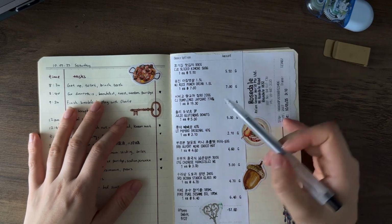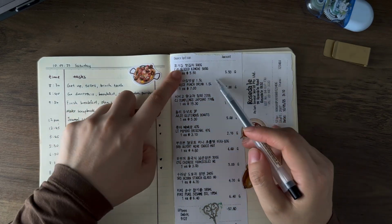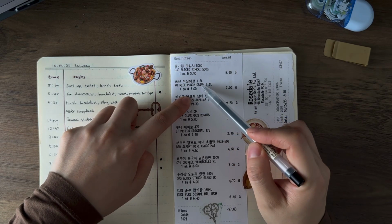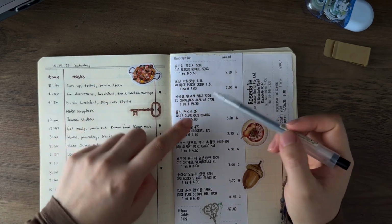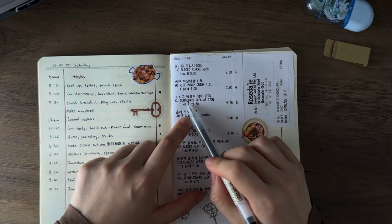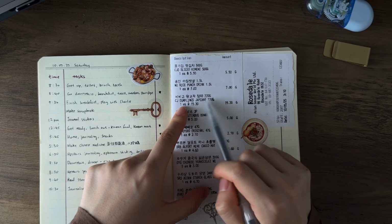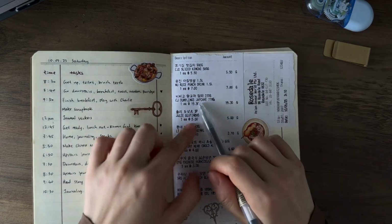It's really interesting writing down these Korean characters, and I love doing it. It was really, really fun. And then noticing the prices as well, because I noticed that a bag of, what are they?